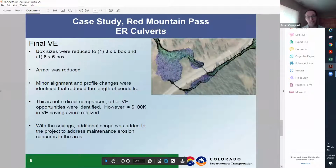So the results from the final value engineering was that the box sizes were reduced. We were able to reduce them from a 12x6 down to an 8x6 and a 6x6. We reduced the armor associated with energy dissipation at the outlet. And this was coupled with some minor alignment and profile changes where we were able to shorten up the structures as well.